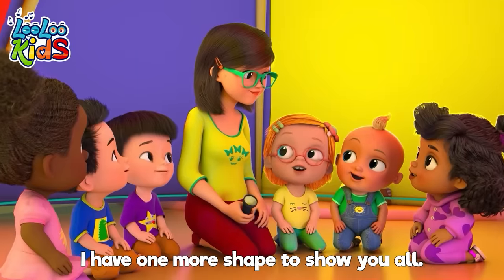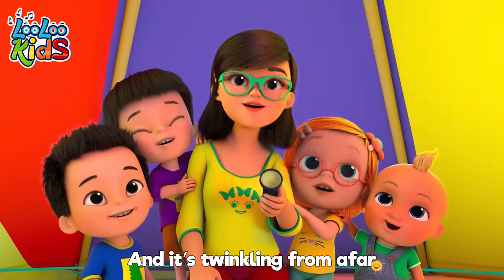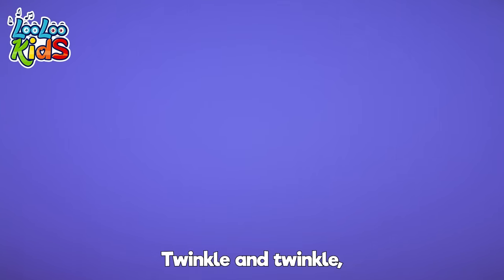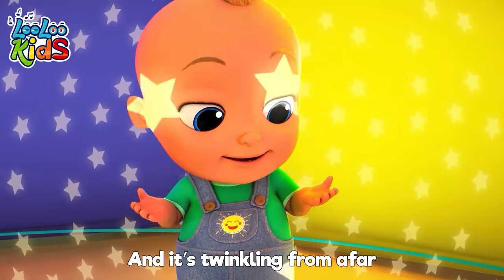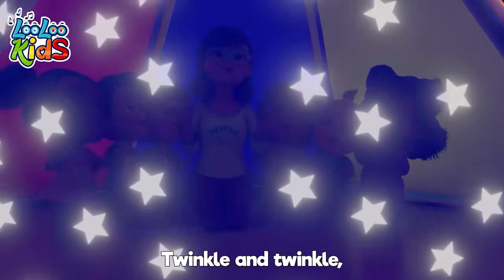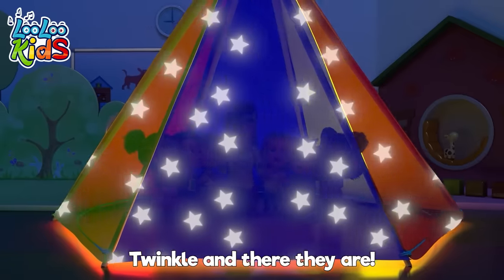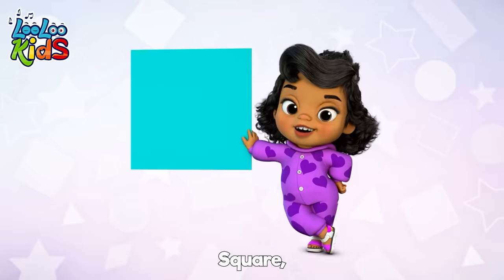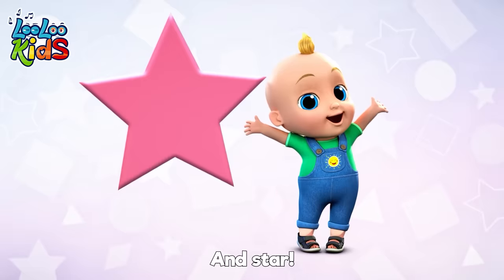I have one more shape to show you all. Wow. This is a star. Star! And it's twinkling from afar. Twinkle and twinkle, twinkle and twinkle, twinkle and there they are. Kids, remember these shapes. Circle, square, triangle, rectangle, diamond, and star.